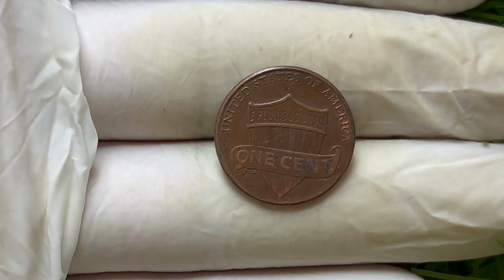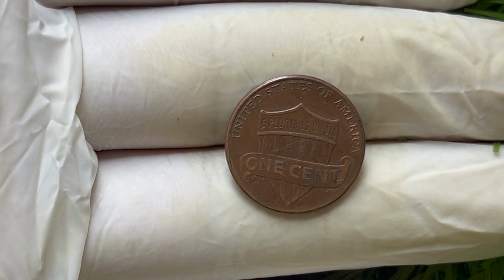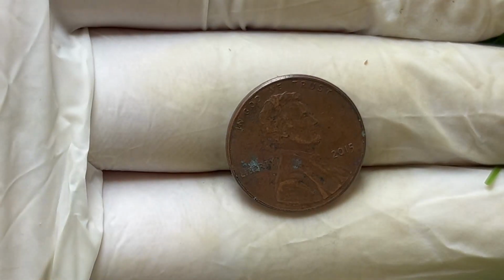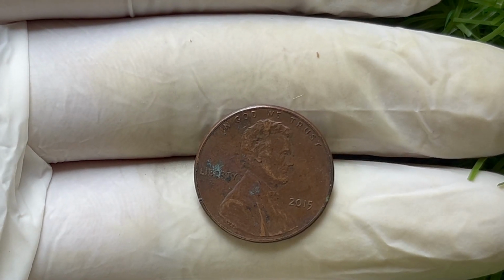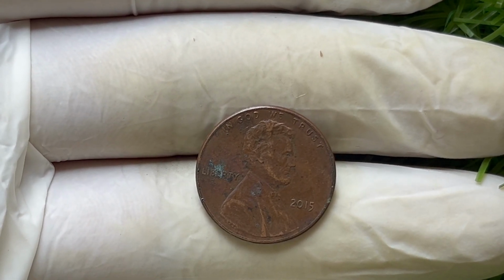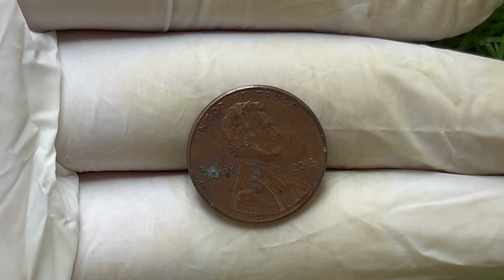This is not just a penny. It is a symbol. A symbol that anything, and I mean anything, can change your life in a moment. That a cent can become a fortune. That something forgotten can become famous. And that you, just by watching this video, are now one step closer to becoming the next person holding a $4.8 million treasure in your hand.